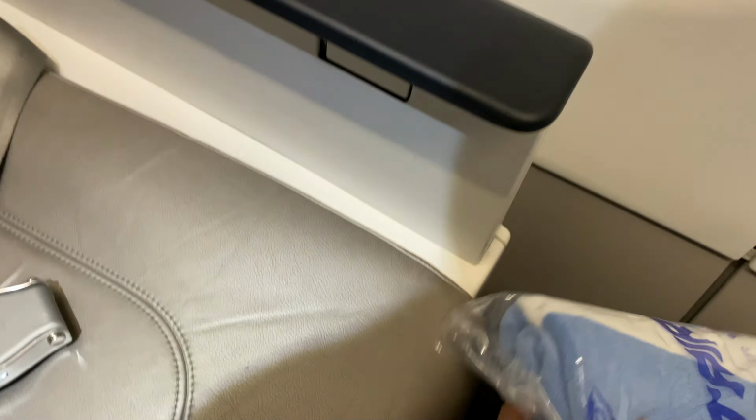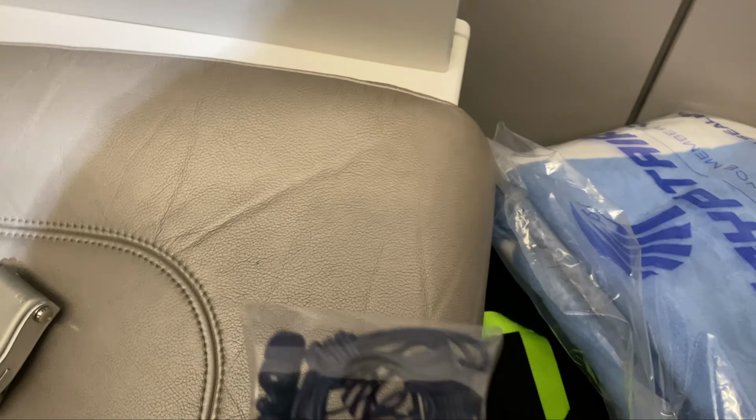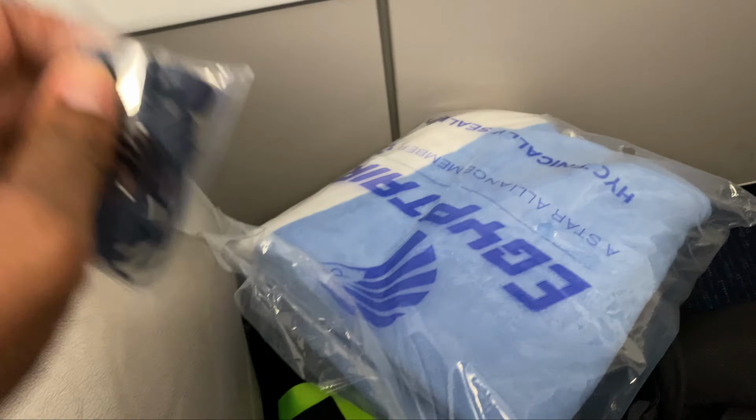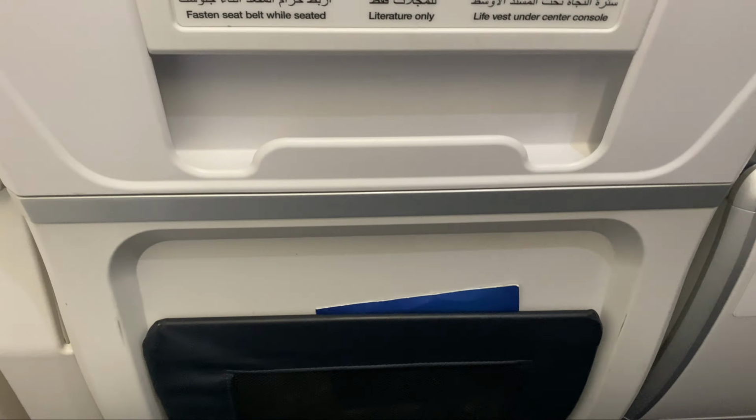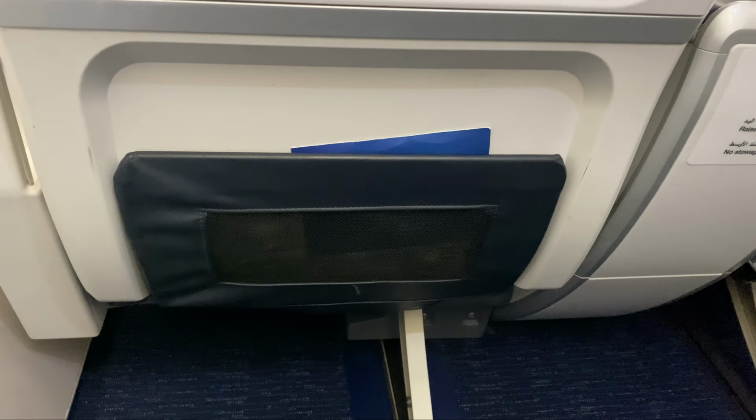So really not bad. There was a blanket and headphones at the seat waiting. Now I'll tell you, very generous leg room. I really can't complain. I'm seated in 11A. This was the last seat in the business class before economy starts, but very generous leg room.